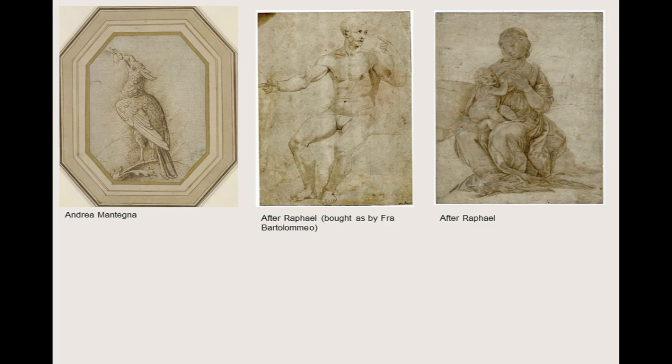The majority of those drawings have come to the British Museum because in the 1940s they were catalogued by a predecessor of mine as keeper, A.E. Popham. And then the whole collection was bought by Count Seilern of the Courtauld fame, who took a very few of them for his collection, which are now in the Courtauld, but the rest, the bulk of them, he donated anonymously to the British Museum.